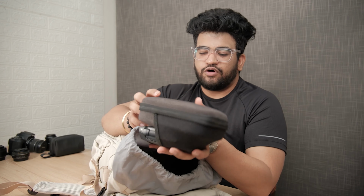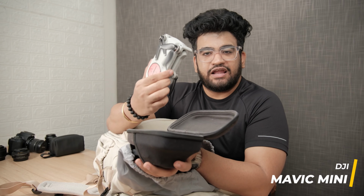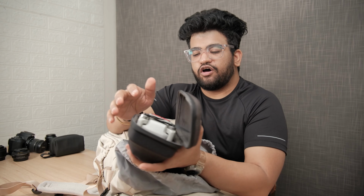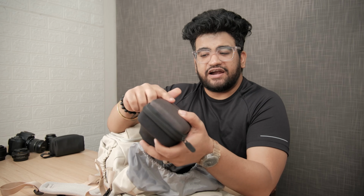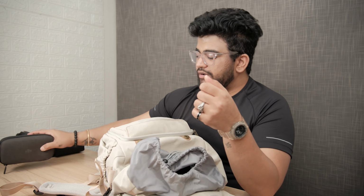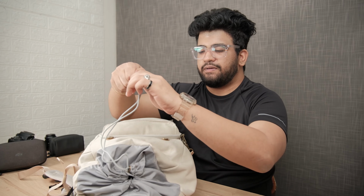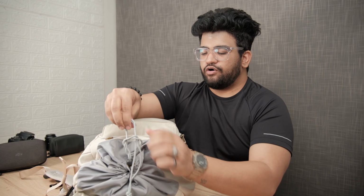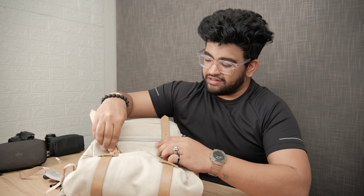So my drone of choice as of now is again a Mavic Mini. This is a very old version and I'm looking to upgrade in the near future, but for now I'm still using Mavic Mini. And this is a case that I have from my Mavic Air 1 days, and over in the back I have my remote. But as I mentioned, this bag has a lot more space, so you can put a lot of different things including clothing, and this closes up like this, and you can tie a quick knot, and this entire camera bag closes like this. So yeah, that was all the things that I carry in my camera bag.